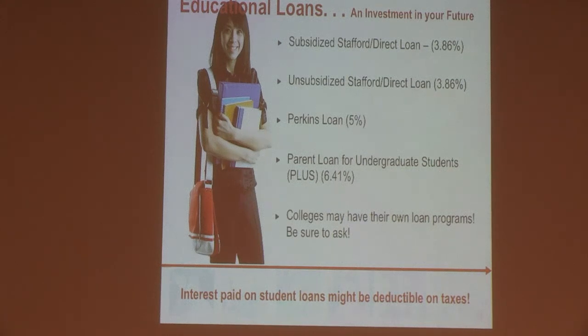Okay, loans. This is the example specific to the academic year of 2013-2014. The first couple of types of loans are the subsidized Stafford direct loans. This year, the interest rate on these loans is 3.86%. These are student loans. They do not need co-signers. They're federal loans that are offered to the student. For a freshman, the maximum they can receive is $3,500.